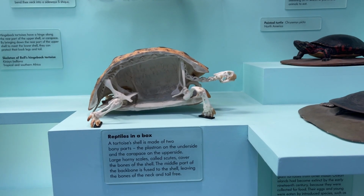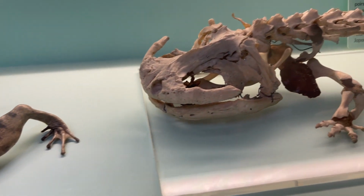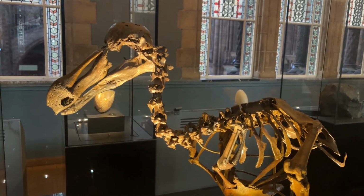And I didn't see that many amphibians, but this is the hairy frog from Africa. Next to it, the skeleton of a giant salamander. You can see so much. It is for free, hence it is very busy.